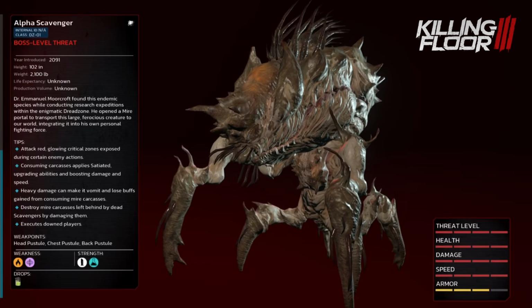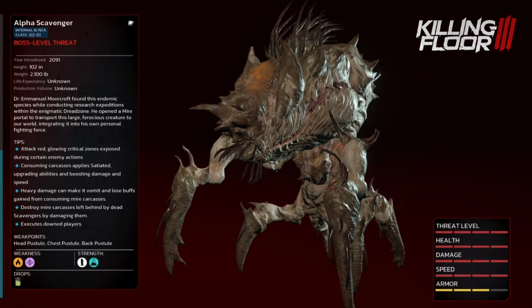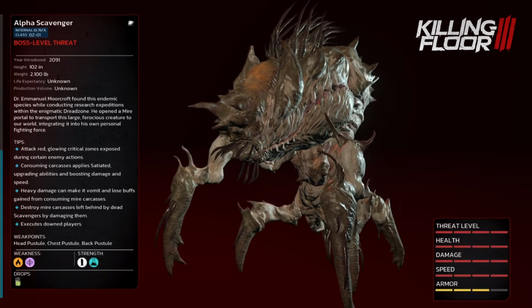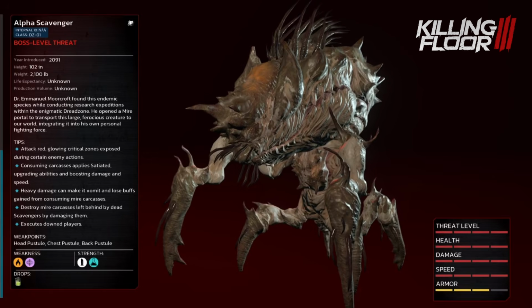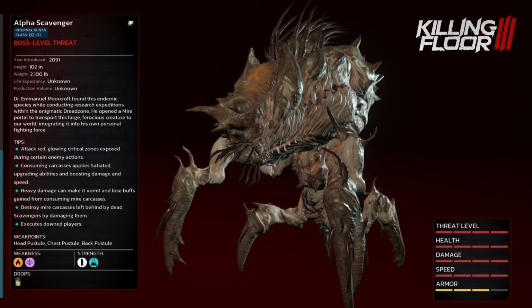Watch for the red, glowing pustules on its head, chest, and back when it moves to strike. And whatever you do, stay on your feet. If you fall, this predator won't hesitate to finish you off. Keep the battlefield clear, time your hits on those pustules, and don't let it feed. If you let it stay satiated, none of us are making it out of here.